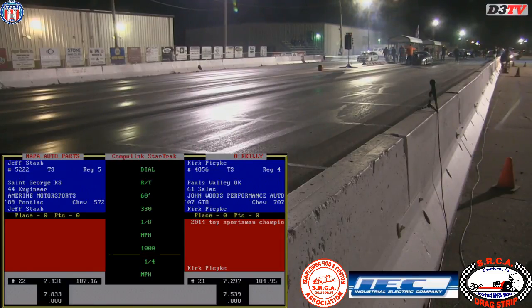Jeff Staub and Kirk Pipke rolling in next, former division champ. Pipke out of Pauls Valley, Oklahoma, John Woods Performance Center. Number 21 qualifier, Jeff's Pontiac here on the left-hand side, a St. George, Kansas-based runner, sits number 22.